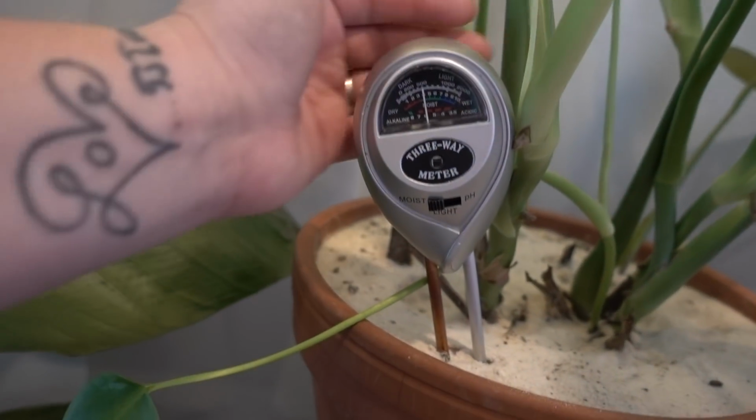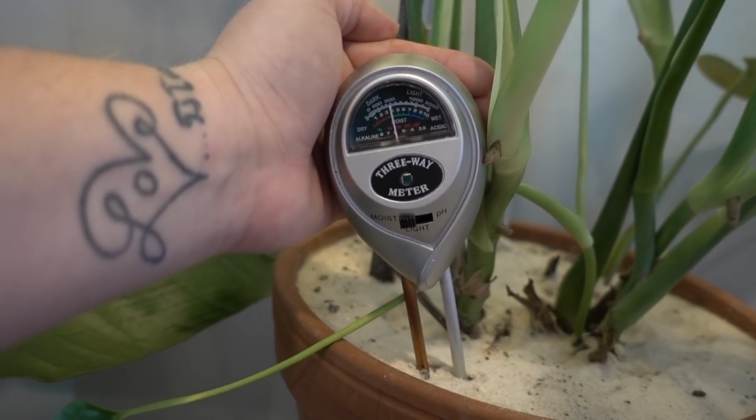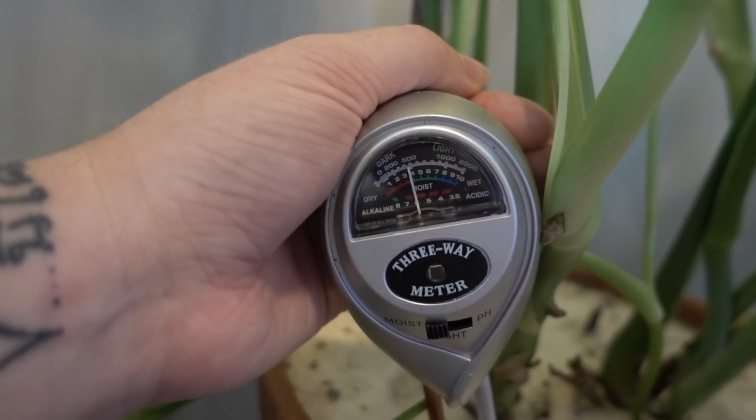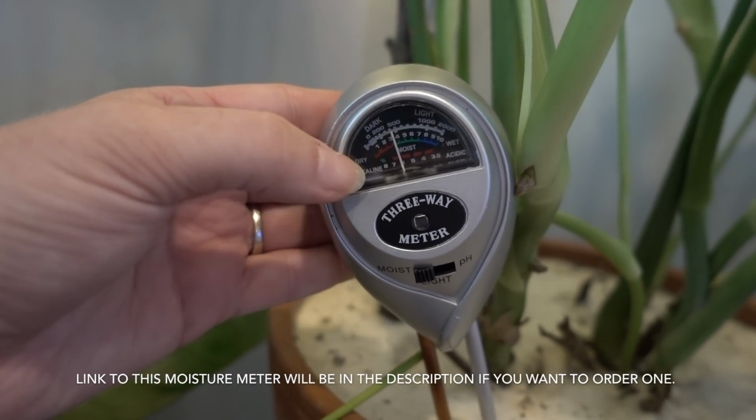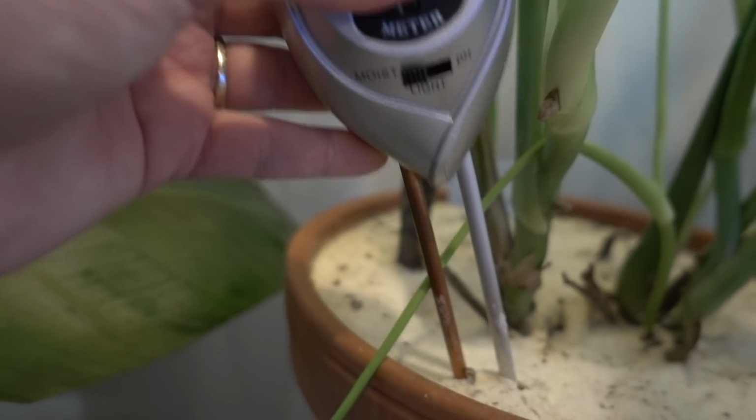Check the roots on this guy and see how she's doing. Okay, here's a good example. So this is right at the cusp of dry and moist. So I think I'm just gonna leave this alone until it gets a little bit drier. She's fine, she's good. She doesn't need any more water right now.